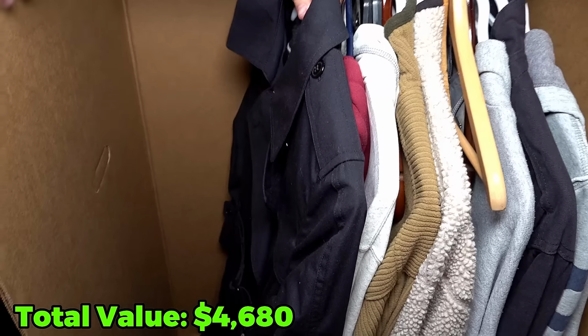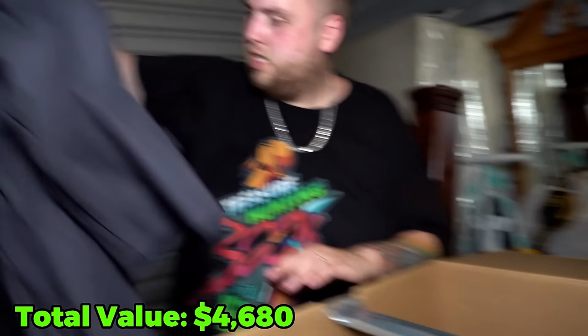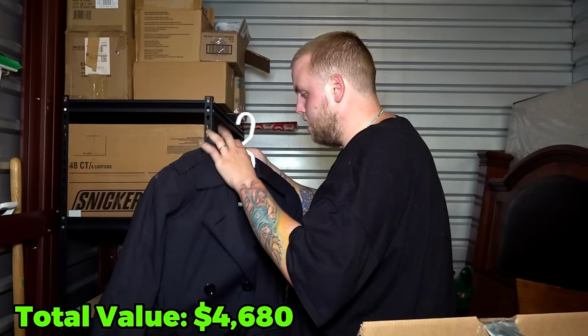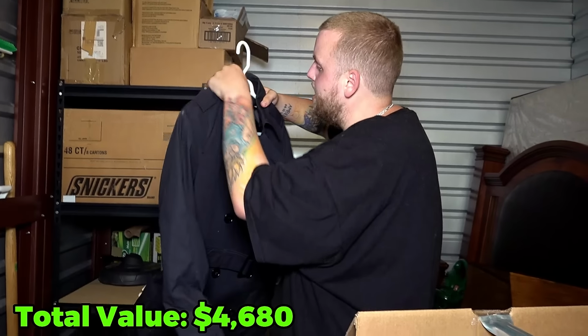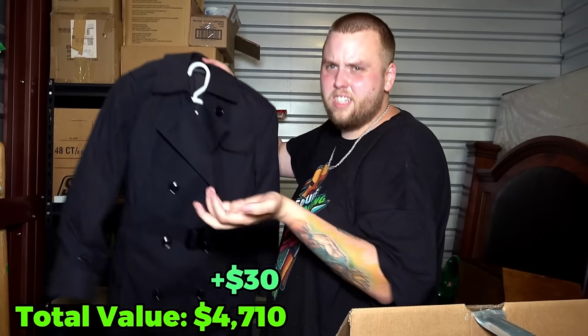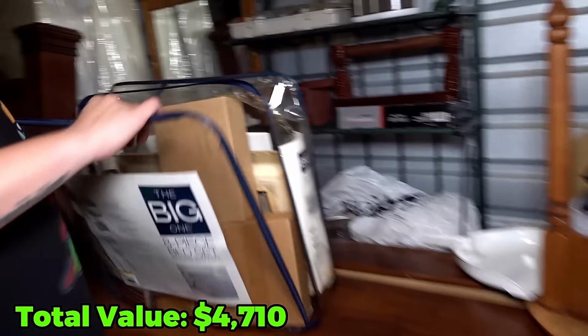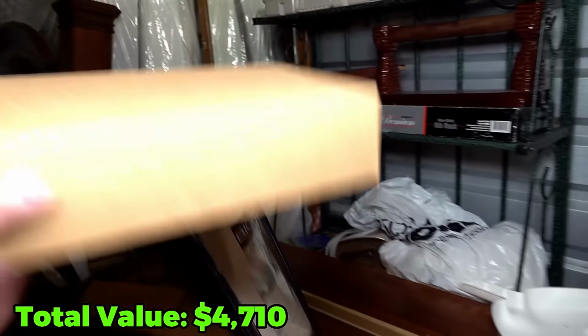Nothing. And then this, what is this? Inspector Gadget. I don't see the tag on it again. Probably something we're going to have to find a hidden tag in, but I have a feeling it's going to be worth a little something. We'll keep it. Let's see what's in this see-through bag right here. Unmarked. Oh, that's empty. Okay.